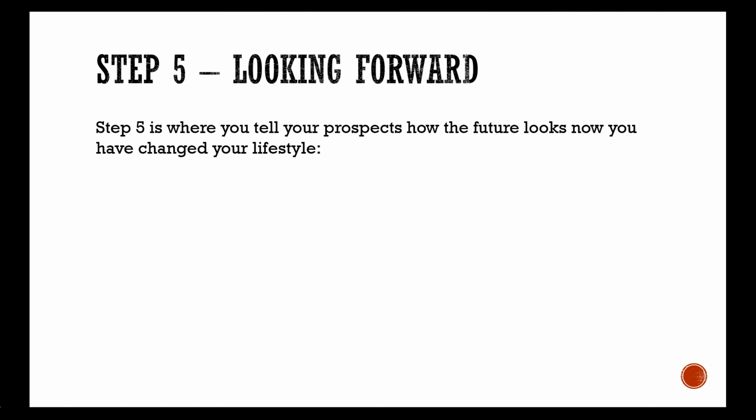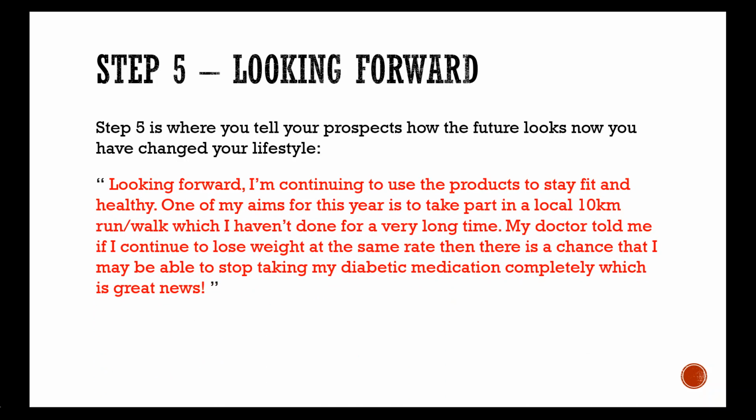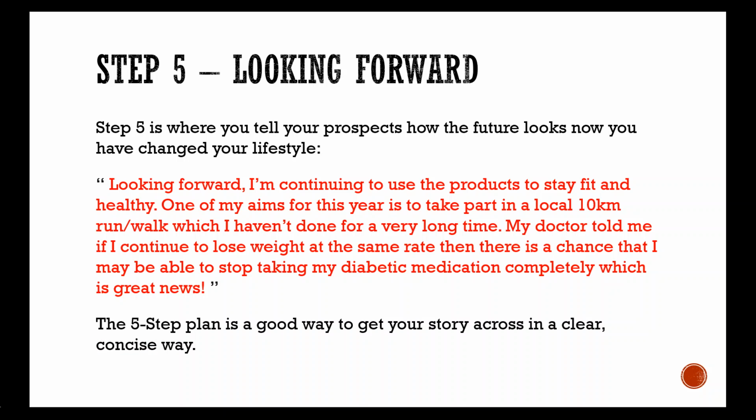Step 5 is looking forward. So here's where you tell your prospects how the future looks now you've changed your lifestyle. So looking forward, I'm continuing to use the products to stay fit and healthy. One of my aims for this year is to take part in a local 10-kilometer run or walk, which I haven't done for a very long time since I was in the army. My doctor told me that if I continue to lose weight at the same rate, then there's a chance that I can stop taking my diabetic medication completely, which would be great news. So the 5-step plan is a good way to get your story across in a clear, concise way.